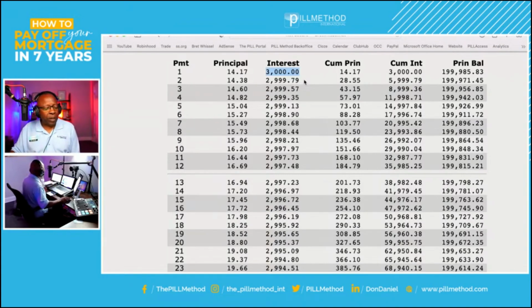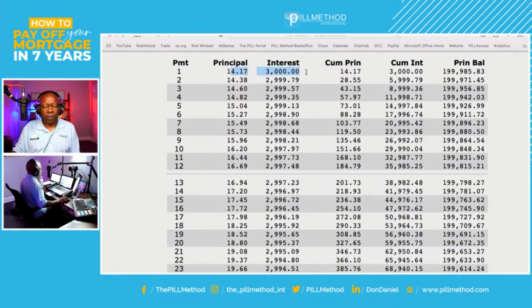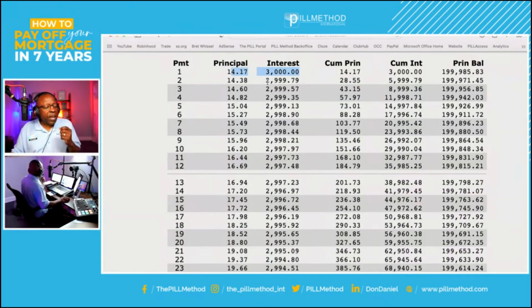Let me show you what's happening here with this small payment. If you prepay, let's make the very first payment. We've made the very first payment of $14.17 going to principal, $3,000 going to interest. Now, watch this. If we make a payment in the first month and we give the bank $14.38, the principal payment on line 2, if we give that to the bank early, do you realize that saves us $2,999.79 in interest we don't have to pay?